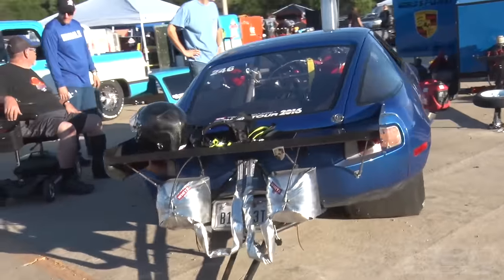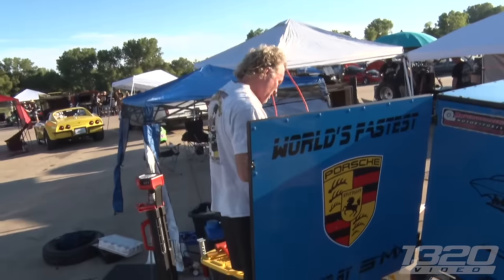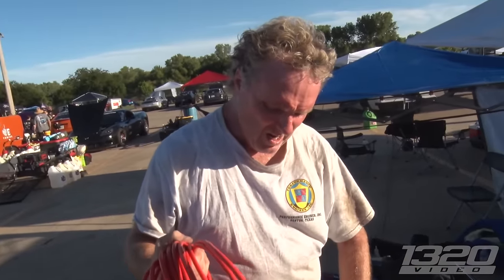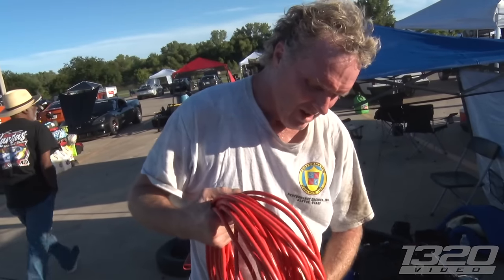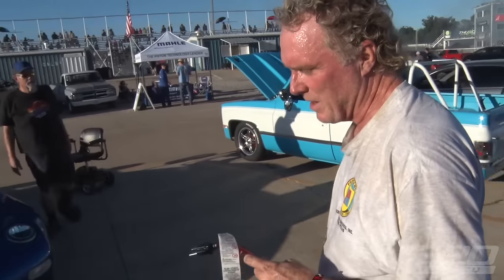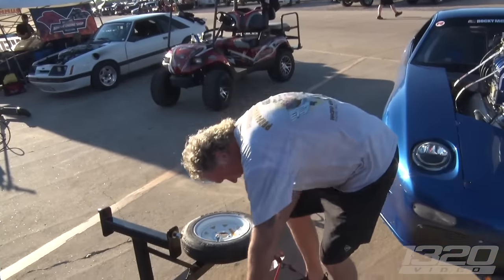Sucks. That's not a great thing to happen first pass. Just came back like that? How was your first shakedown pass? Weak. Yeah. Did the launch feel good? Nah, it was soft. 60 foot was horrible. It's not supposed to be perfect the first hit. Oh, I know. No, it was very light.